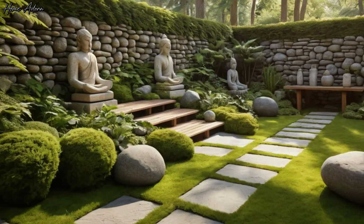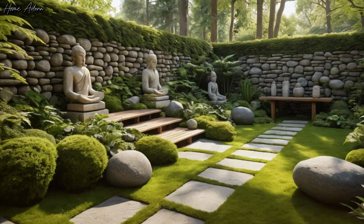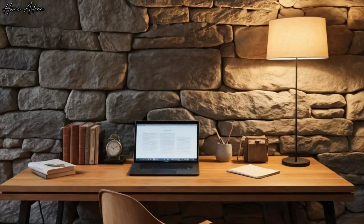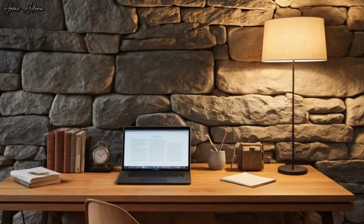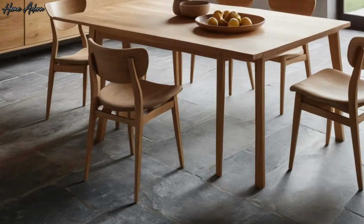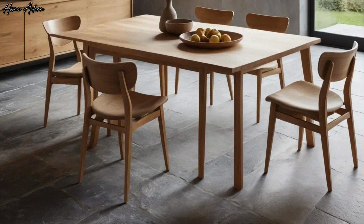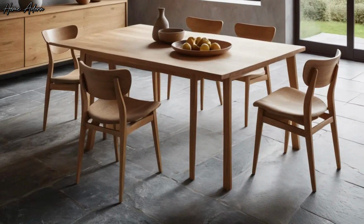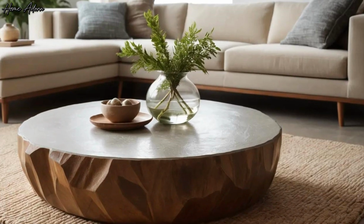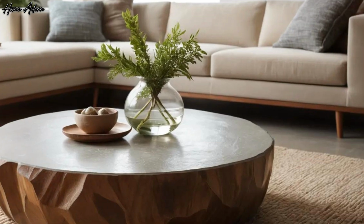Every detail seems to belong, as if the home itself has grown from the land it rests upon. Soft light spills through large windows, touching each surface with a golden glow. The textures of stone and wood come alive under its warmth, drawing you into a space that feels open and soothing. The design speaks without words, offering a quiet invitation to slow down and enjoy the peacefulness it holds.